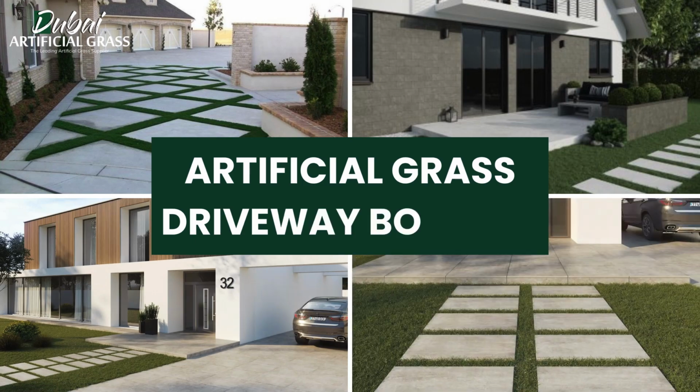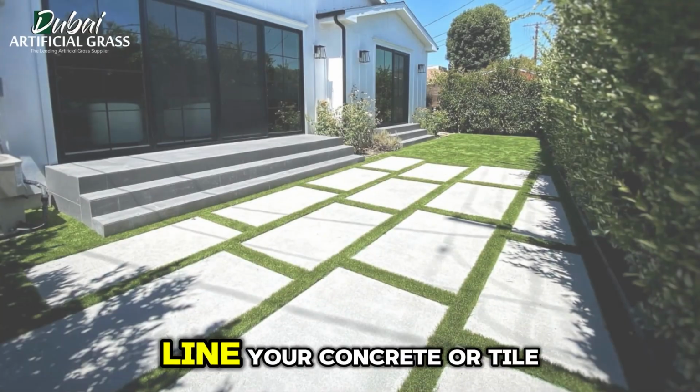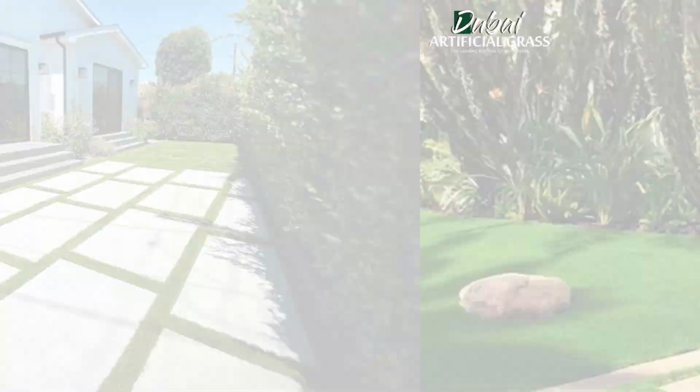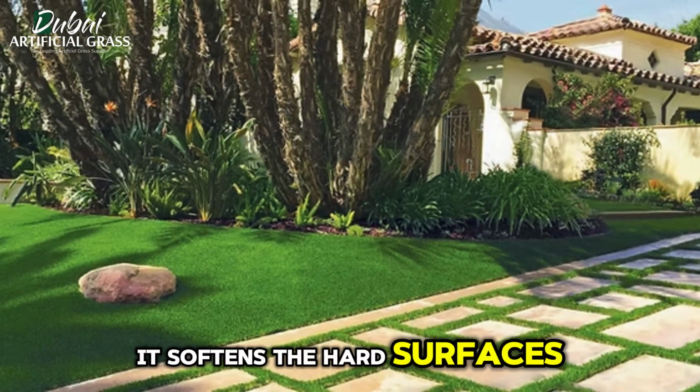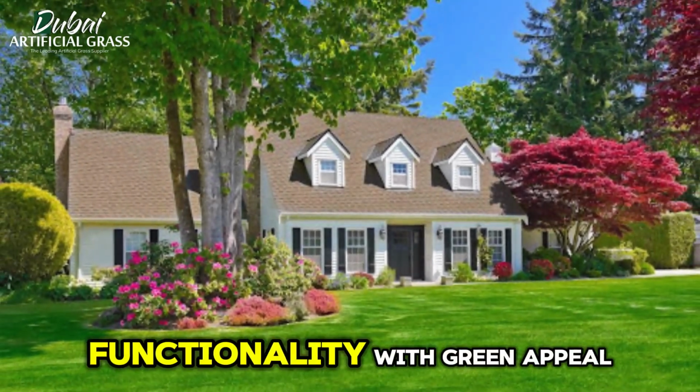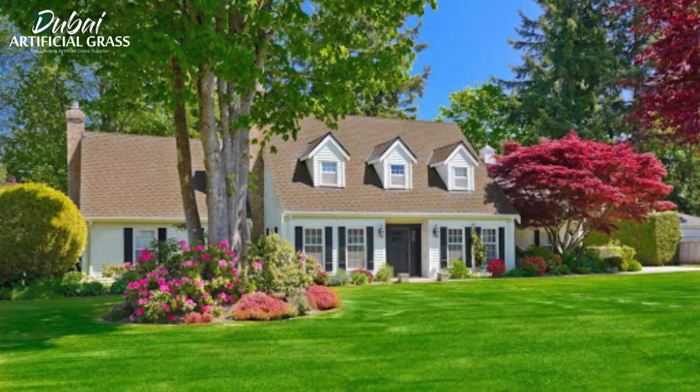Artificial grass driveway borders. Line your concrete or tile driveway with strips of artificial grass. It softens the hard surfaces and makes the entrance more inviting. A smart way to mix functionality with green appeal.